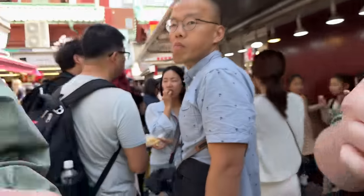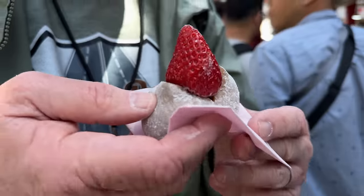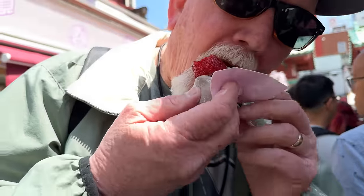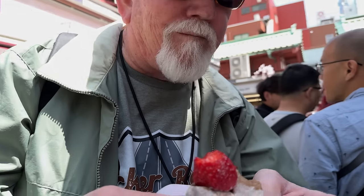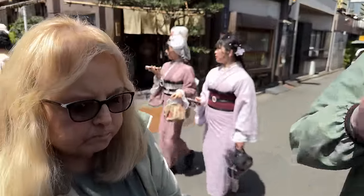It's delicious looking. Oh my goodness, that's so good. And now we have to try the chocolate. Okay. Gary's getting some strawberry. Now hold the strawberry carefully and get the chocolate. Do we know how to do this or what? Yum. I love how everyone's dressed here. Isn't this incredible?